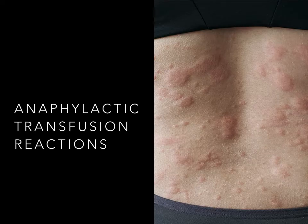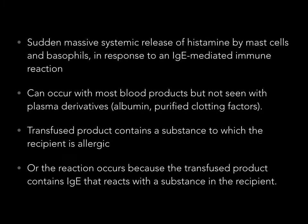Anaphylactic reactions. Anaphylaxis results from sudden, typically massive, systemic release of mediators such as histamine and tryptase by mast cells and basophils, typically in response to an IgE-mediated or sometimes IgG-mediated immune reaction. Anaphylaxis can occur with transfusion of most blood products.